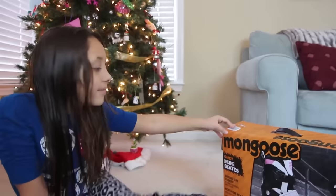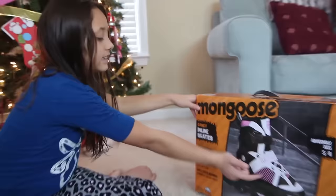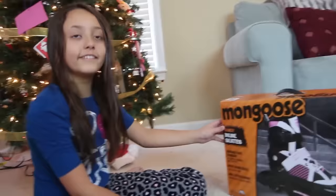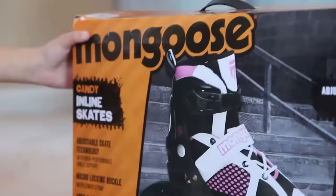The brand is Mongoose, and these are rollerblades, and it's adjustable size 5 to 8. Nice. That means you have humongous feet. That's what got me confused. When I first read it, it said candy inline skates. I thought there was going to be candy inside. You're like, whoa, there's candy inside the line of the skate? That sounds like a good deal.